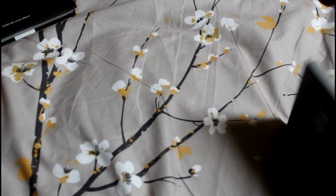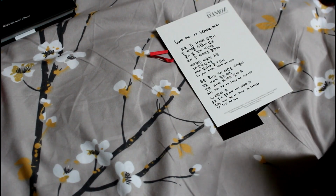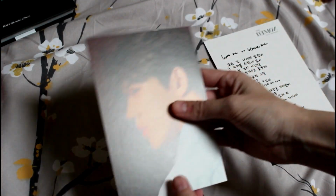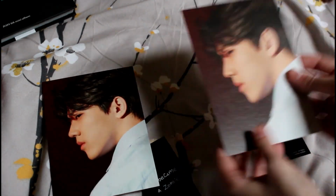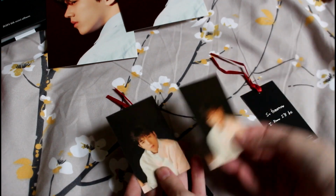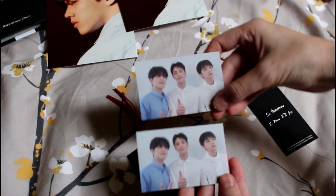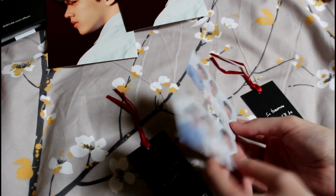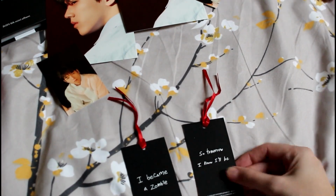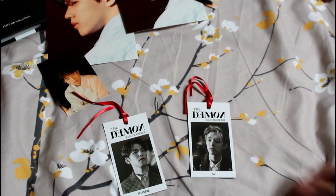And I'm going to pull out these cards and see what I got. So with this card, I got Dowoon. Oh, got double Dowoon. And okay, looks like my pulls are the same. And Sungjin's cards, and looks like we have units on the back. And these are different. So these bookmarks, I have J's and Wonpils.